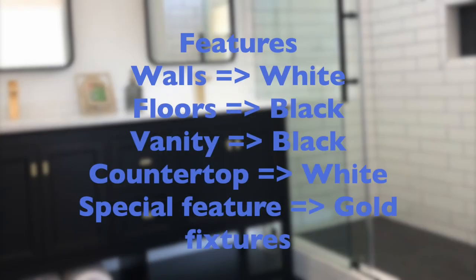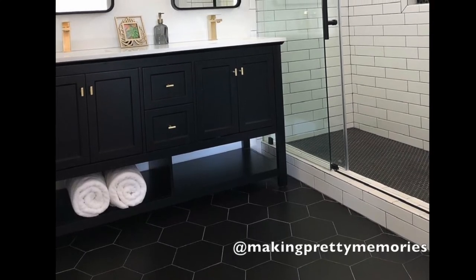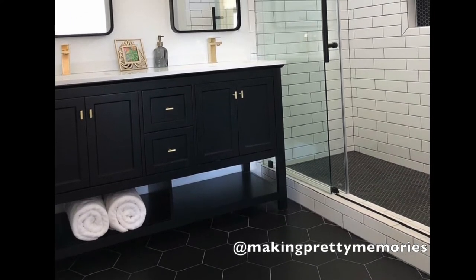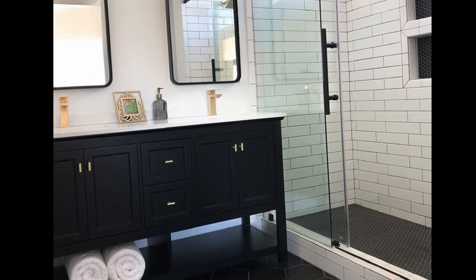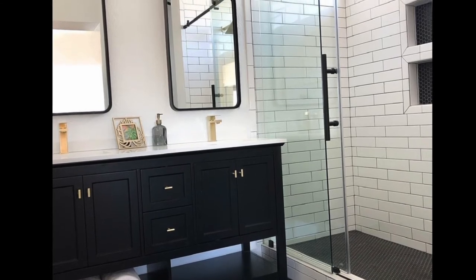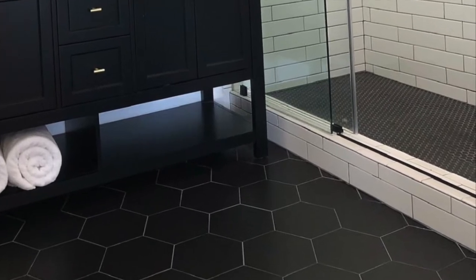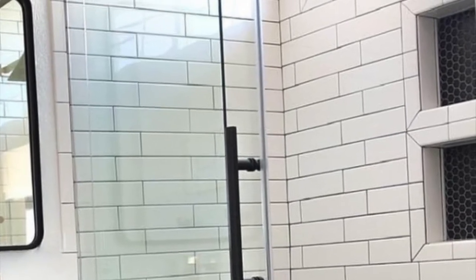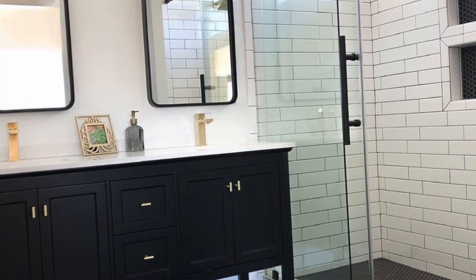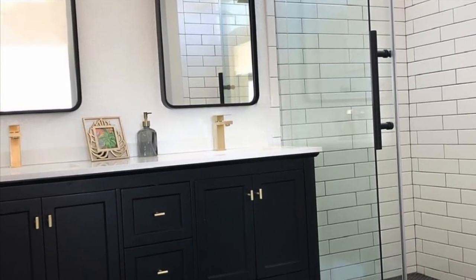Another black and white bathroom with a hint of gold. Here we have a marriage between old and new. We've got the trendy hexagon tiles with the classic subway tiles and black grout. It is perfect. And if you see inside of the shower, you have tiny little hexagon tiles also. I just love how it flows. It's consistent. And then you top that up with your gold fixtures. Perfect, perfect, perfect. I love it.